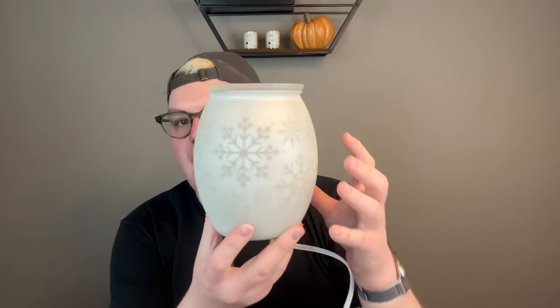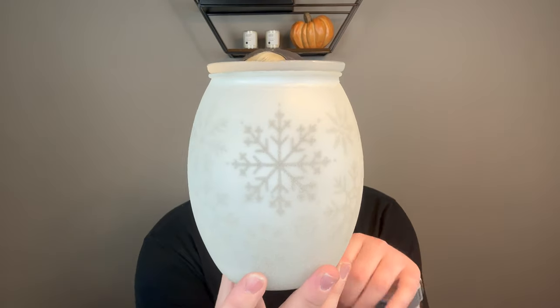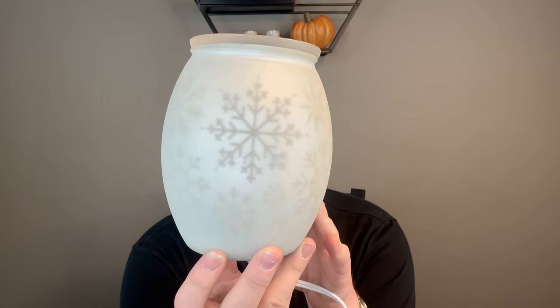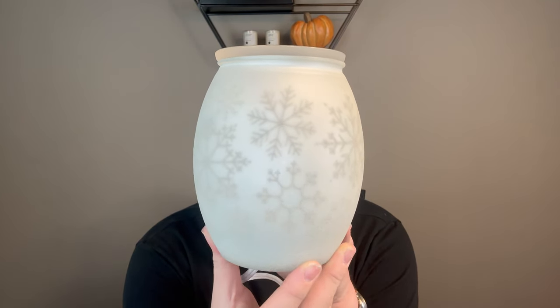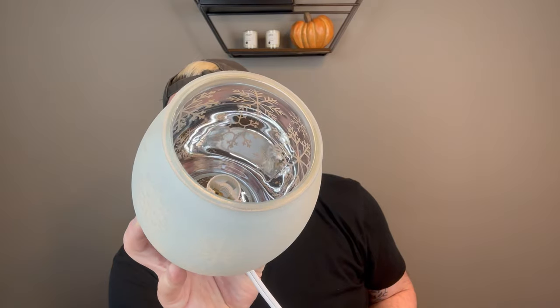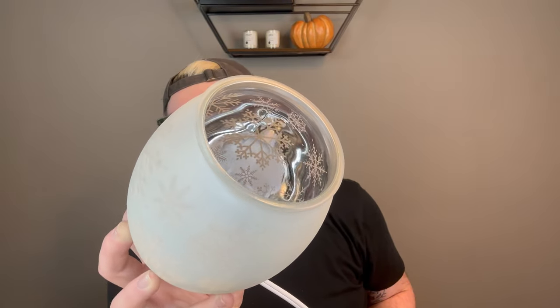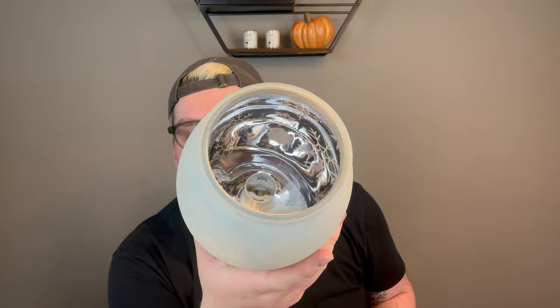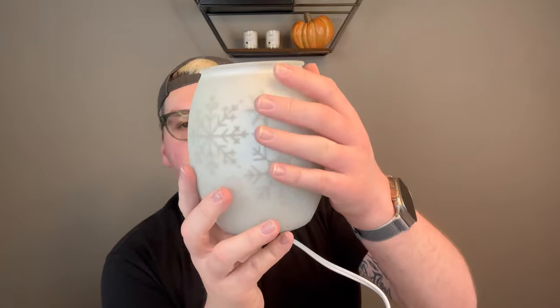And then last but not least, we have the fabulous Flurry Warmer. Now, it's kind of hard to see on camera. This is one I'm definitely excited to light up, but we have snowflakes of all different shapes and sizes all the way around. We have a big frosted dish, and then it has that mercury glass aluminum sort of mirrored finish inside there. So whenever this lights up, it is going to glow, and it's actually sandblasted.